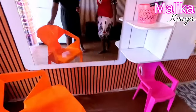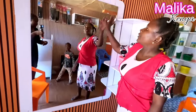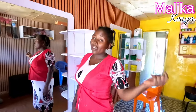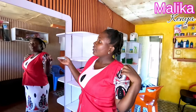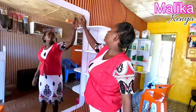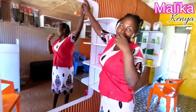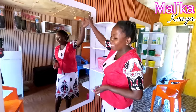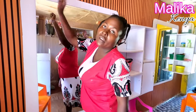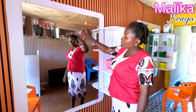Now the mirrors are big. I love it. And also what makes me happy is that in the other salon, the mirror was a little bit smaller, and they were placed on the wall. Not like this one. This is classic. It was kept on the wall and they just used nails. They even broke one mirror.